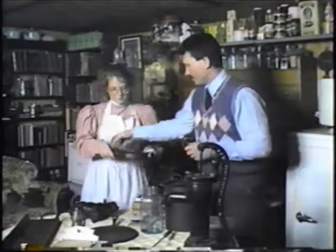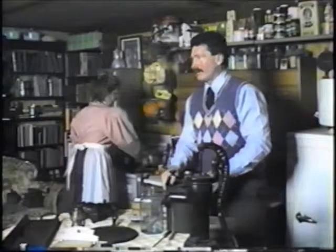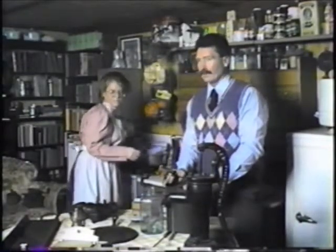Over here, we have an implement used to make waffles, and this would set on top of the wood-burning range, and you'd put your waffles in, and as you can see, it was all based on wood. Well, what we would like to do now is to actually make a couple of these historic recipes for you. Priscilla will share with you a couple of recipes from Kalamazoo that we have discovered.